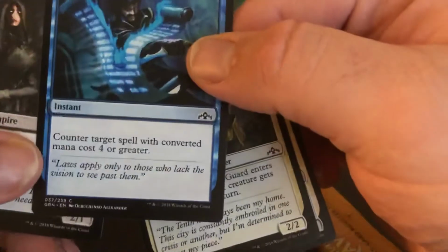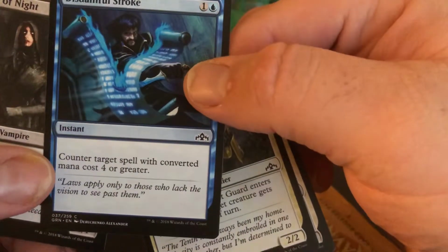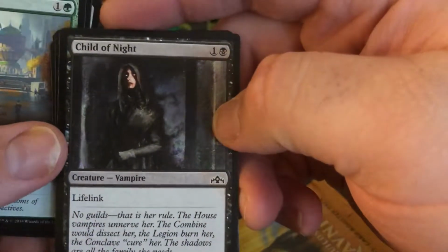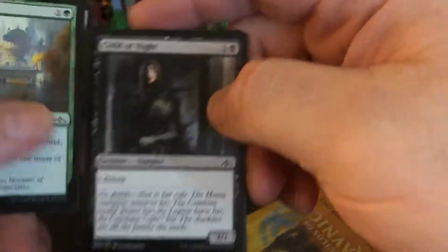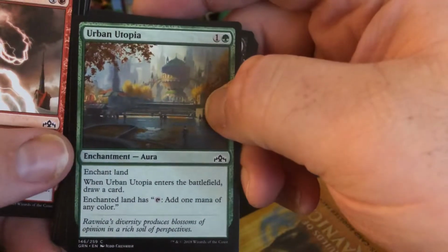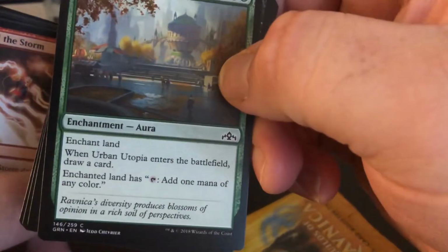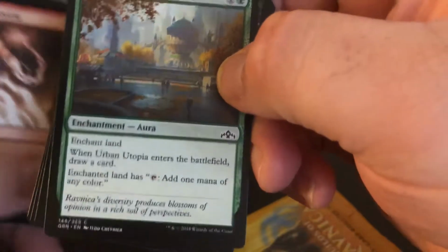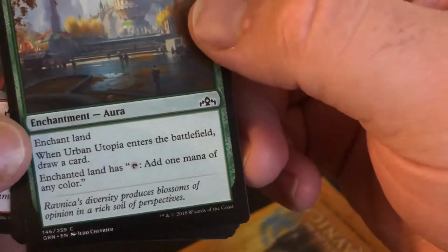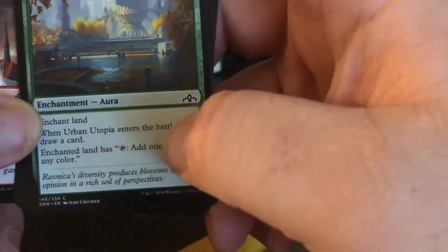Disdainful Stroke: counter target spell with converted mana cost 4 or greater. Then we got a lifelink creature, a vampire, Child of Night. I got an enchantment aura, Urban Utopia. Enchantment land, when Urban Utopia enters the battlefield, draw a card. Enchanted land has add one mana of any color. I'm not sure what that little arrow thing means, but if somebody can tell me in the comments section, please let me know.